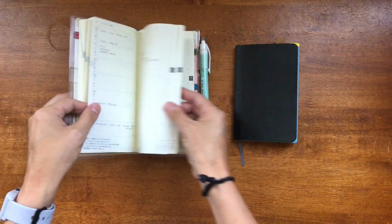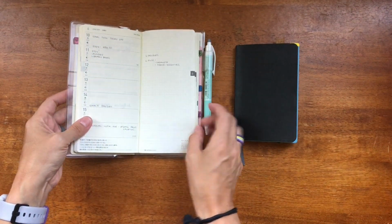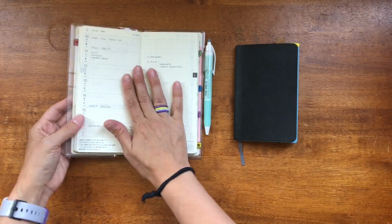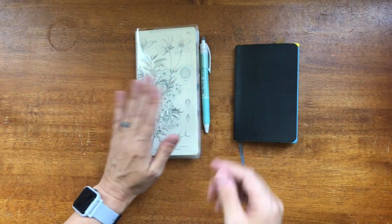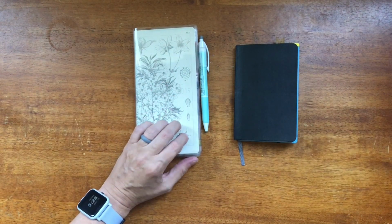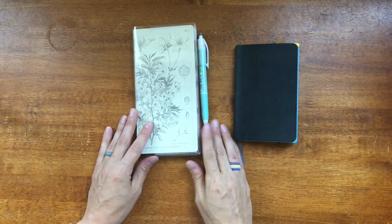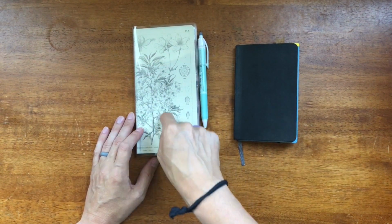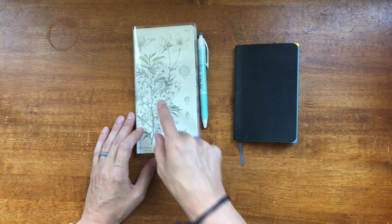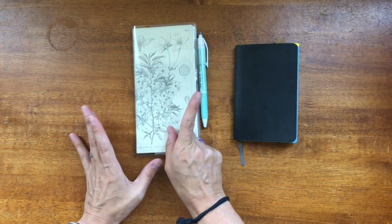I have tried the weeks a couple times. So I guess really the last time I used it was June 6th or June 10th. But I have tried the weeks a couple times and I'm not a fan of this size. I actually bought the Hobonichi Weeks because of this cover, which is quite ridiculous if you ask me, but it happened.